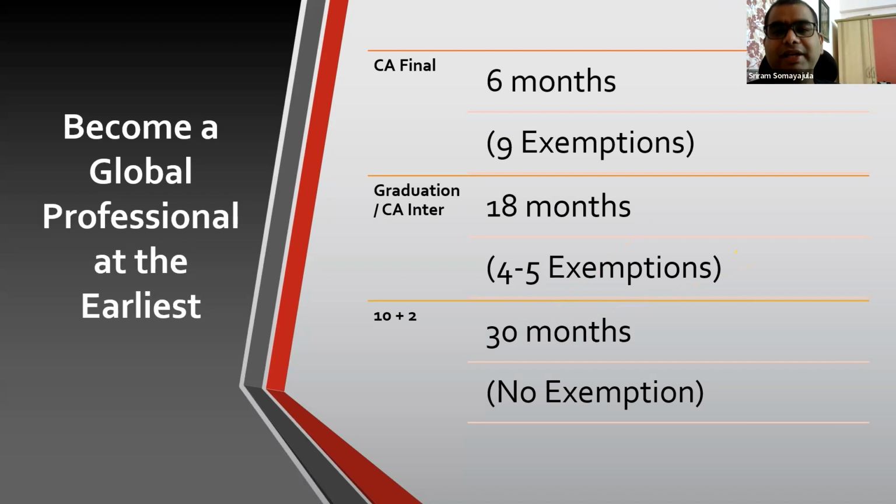Now, some of you may be hearing that you can finish it off in 3 months also. See, technically, a lot of things are possible, but practically not everything is possible. So what do I mean by that? Let's say you start your registration process today.